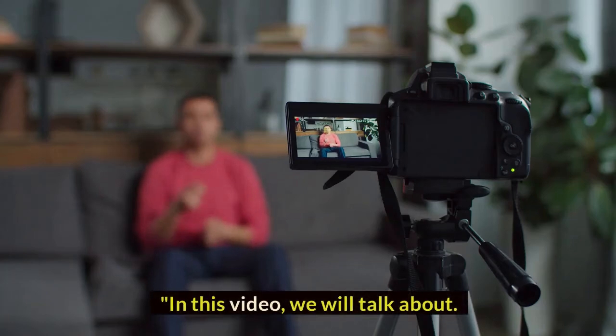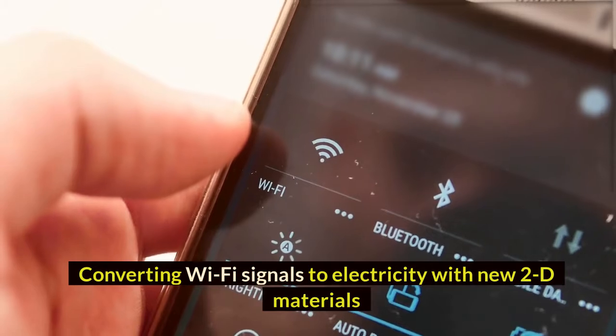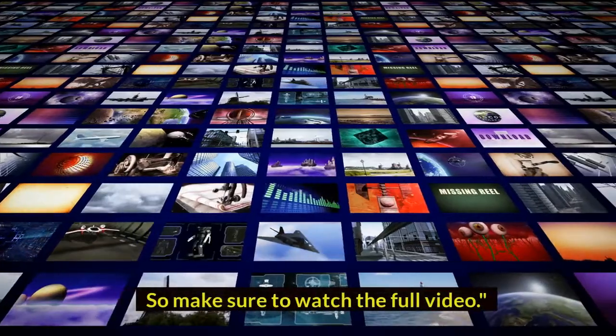In this video, we will talk about converting Wi-Fi signals to electricity with new 2D materials. So make sure to watch the full video.